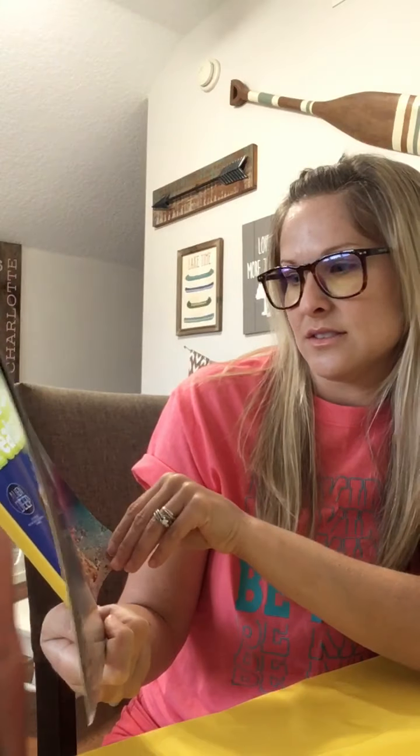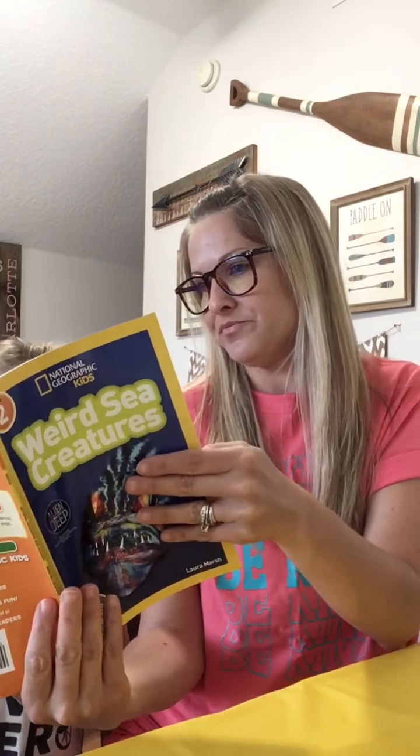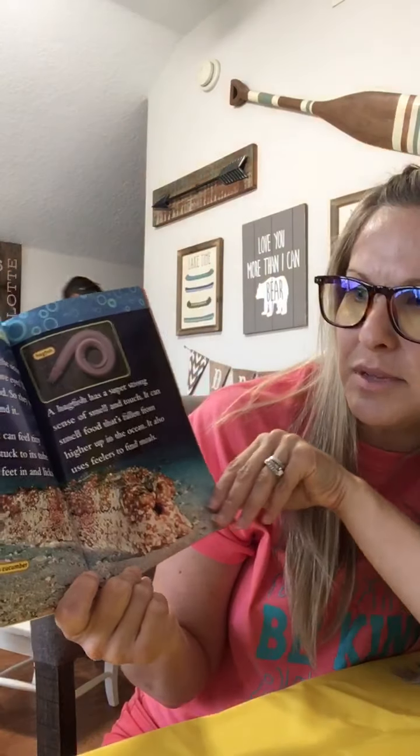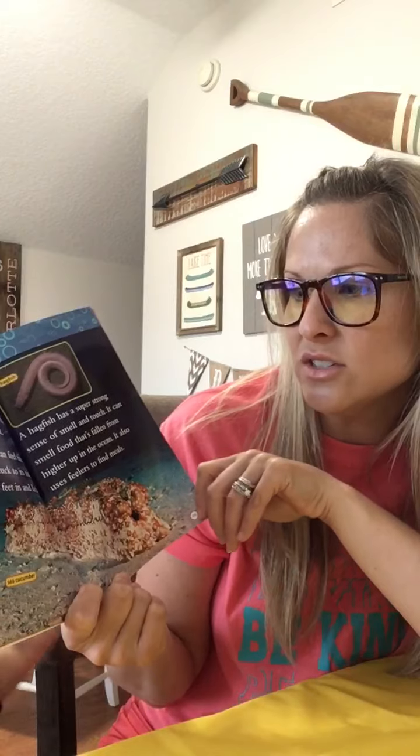Strange senses. That's a sea cucumber. A sea cucumber can feel tiny pieces of food stuck to its two feet. It curls its feet in and licks them clean.